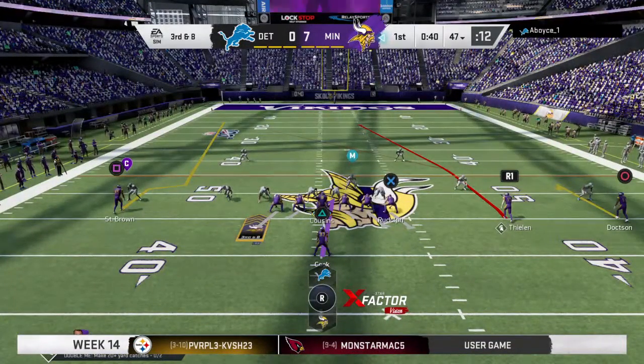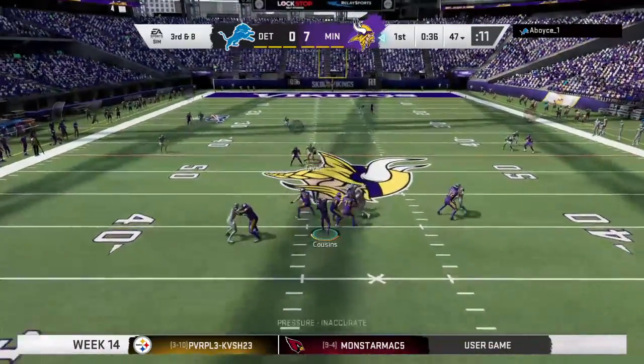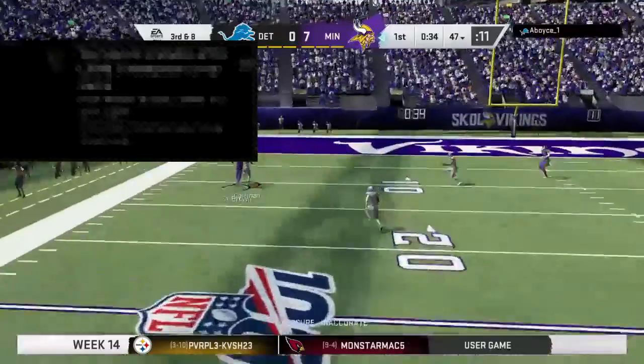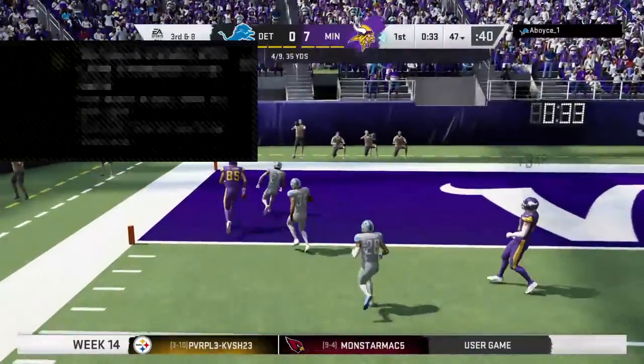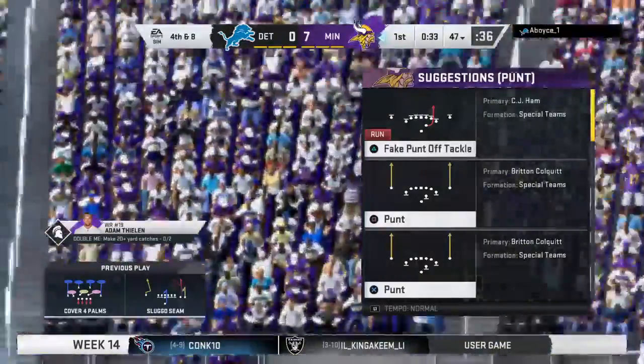Let's get it together. To throw is Cousins. He's going to loft one deep left side here. And that'll wind up incomplete. Bold play call there. Now it's 4th down.